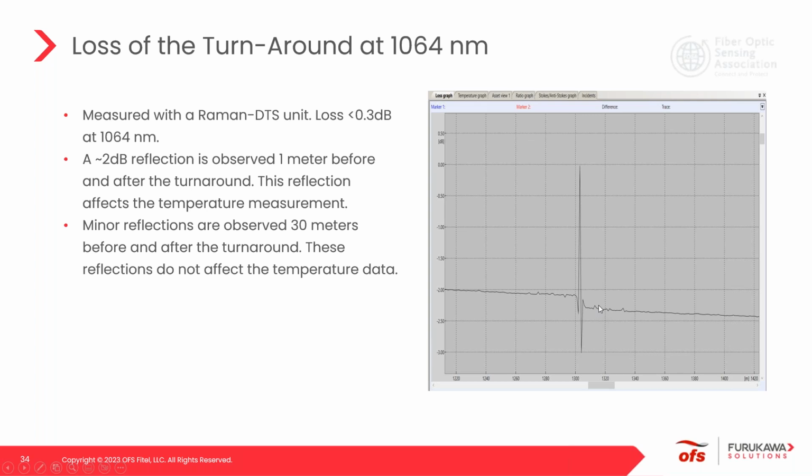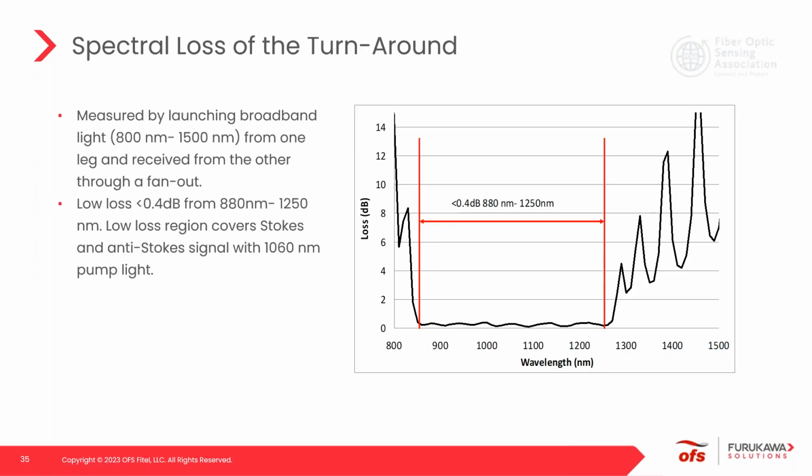This reflection may affect the temperature measurement. We also see a little bit of reflection at about 30 meters before and after the turnaround. This reflection typically will not affect the temperature measurement data. We also measure the spectral loss of the turnaround. We launch broadband light from one core to another using a fan out.